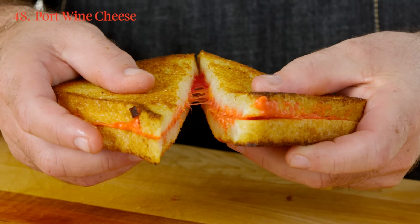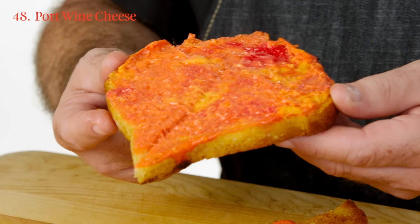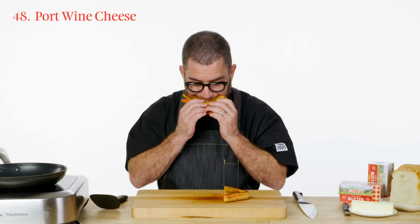Port wine cheese. Imagine Velveeta with port wine included in it. This color is just absolutely disgusting. It looks like gum.